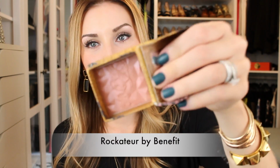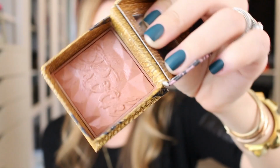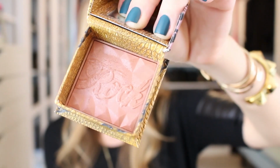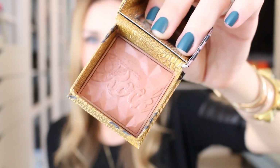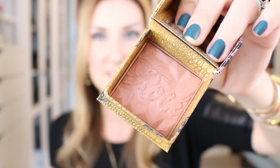It's called the Rockateur. And when it first came out, I told you guys more of my thoughts on this. I've said it every time, but the frost really scared the crap out of me when you look at it. But when it goes on your skin, it doesn't look like that at all. It's just so perfect and gorgeous. It has a pretty bronzy rose, such a pretty deep rose.